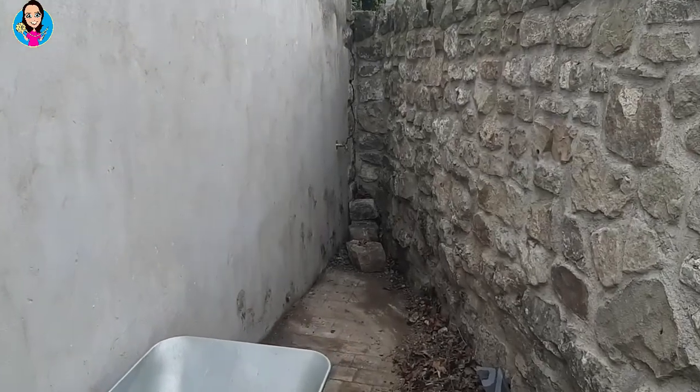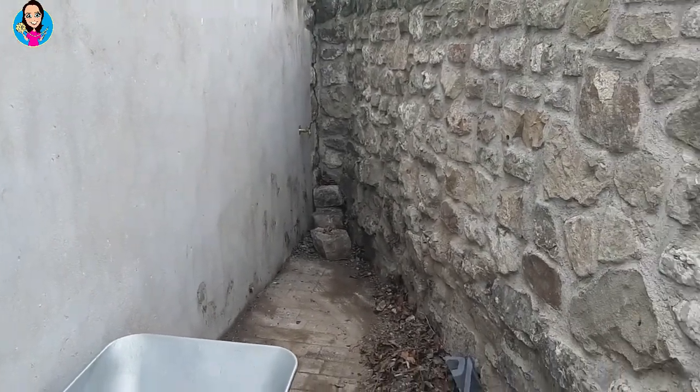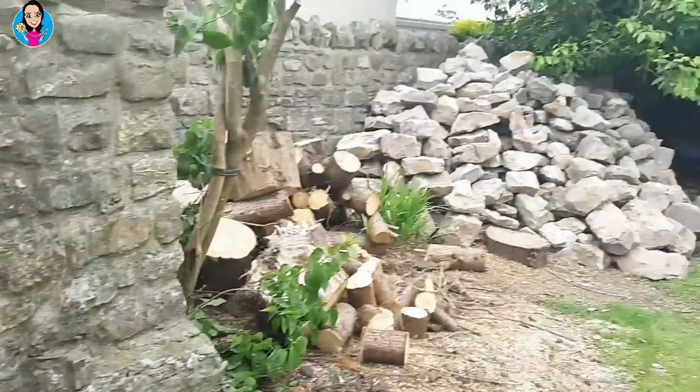So because the weather has been so lovely, we've been working on outside projects, so all the rocks are now moved. Hello, you've joined us at an auspicious moment. This is all that's left of the pile that is now this.